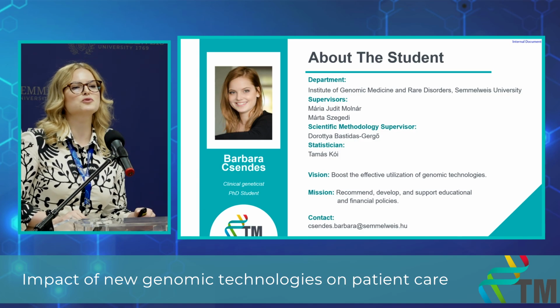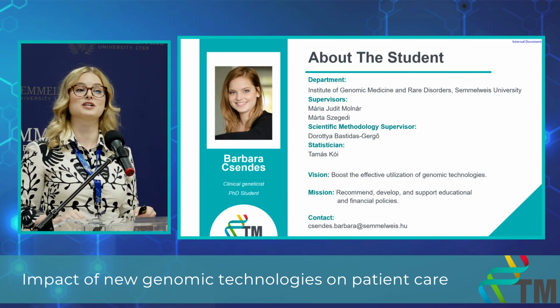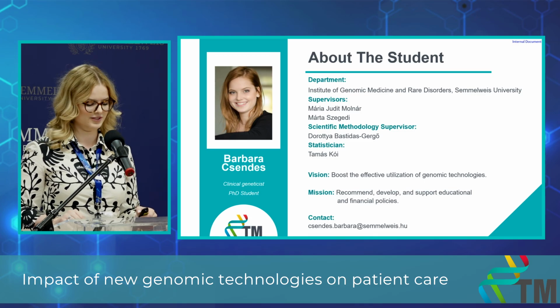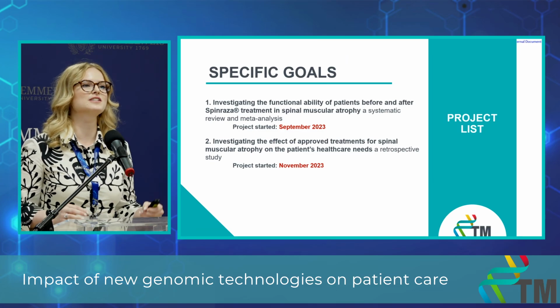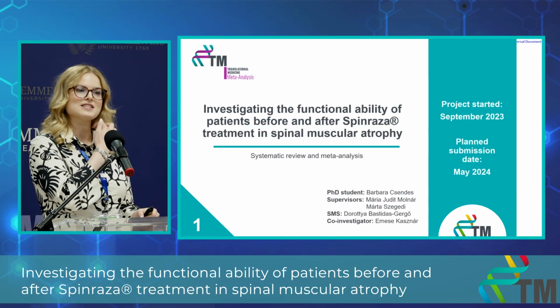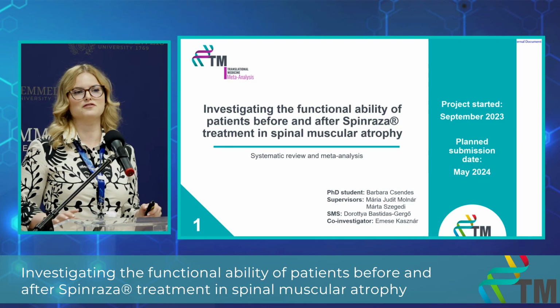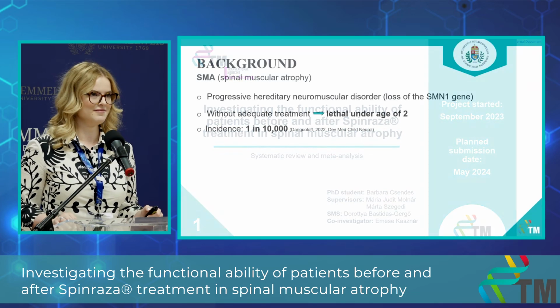My vision is to boost the effective utilization of genomic technologies, and my mission is to recommend, develop, and support educational and financial policies. To achieve that, we need to explore the different aspects of approved treatment in spinal muscular atrophy. Our first project is investigating the functional ability of patients before and after Spinraza treatment in spinal muscular atrophy.